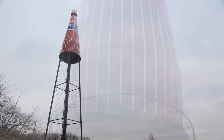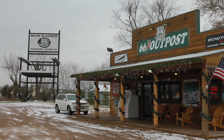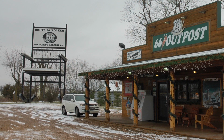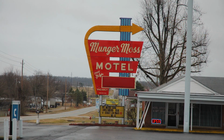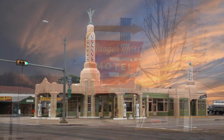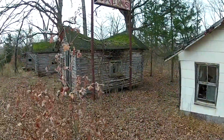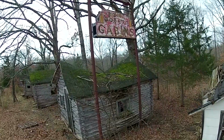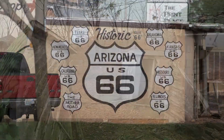In Illinois, a water tower was turned into the world's largest ketchup bottle. In Missouri, there's the world's largest rocking chair. Most motels along the route had elaborate neon signs, and some were theme-based. These are the remains of John's modern cabins. Even in the 1950s, there was nothing modern about them. The less-than-modern outhouse was out back.